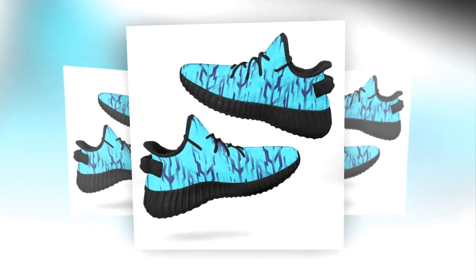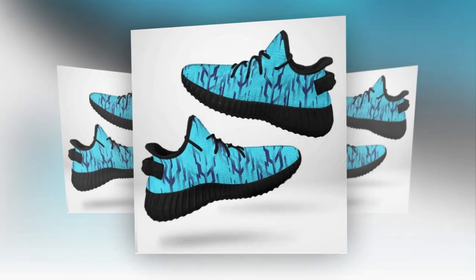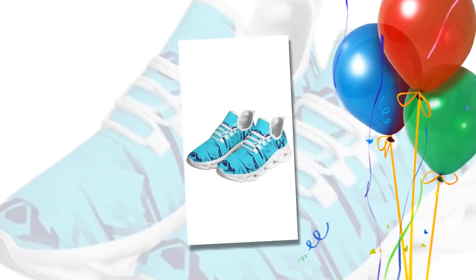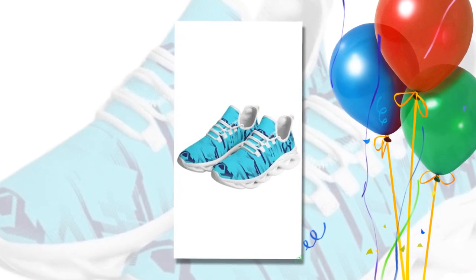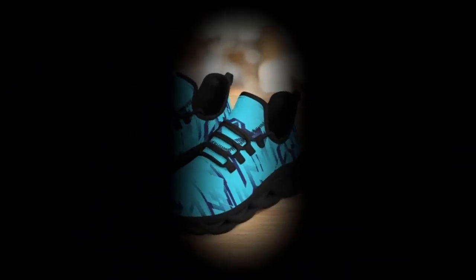Now, let's talk about value for money. Sneakers can easily become a costly investment, especially when you're looking for something stylish and durable. But with these shoes, you don't have to break the bank. They offer an excellent balance of quality and affordability, making them a smart choice for anyone on a budget. Considering the design, comfort, durability, and style you're getting with these sneakers, they're a great deal. It's rare to find shoes that check all the boxes without costing a fortune, and these definitely deliver on that front.